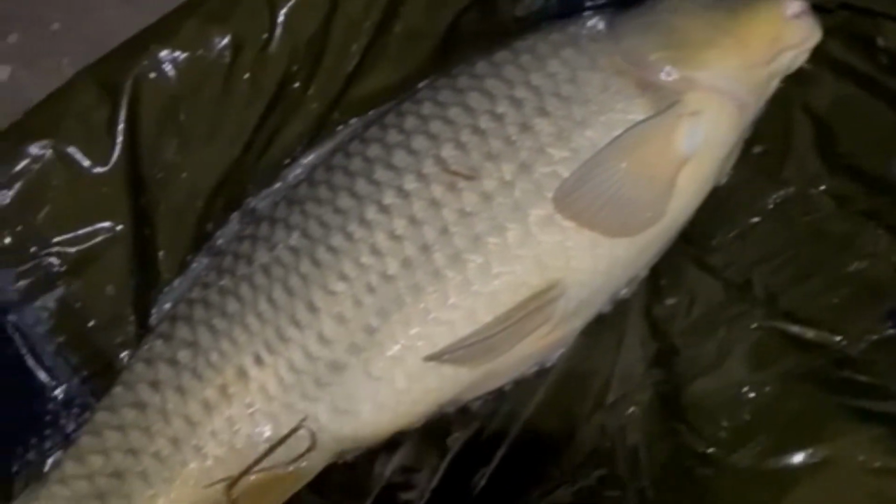Look at that, another classic, healthy looking wild boar common. Beautiful fish. Right, I'm going to turn the video off and put the photos on now. So we'll catch up with you in a little while.